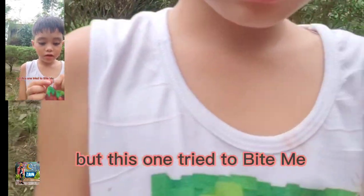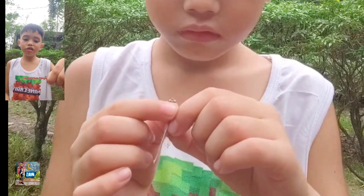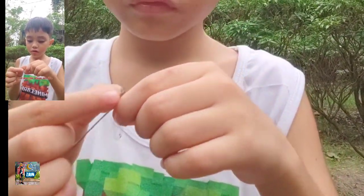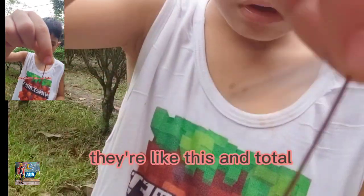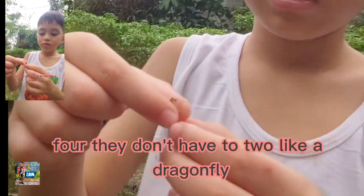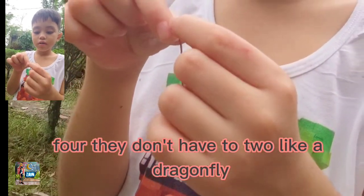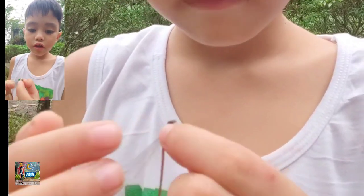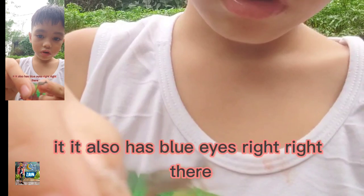But this one tried to bite me if I squish him. He also has fangs, and his wings are like this, but in total they have four. They don't have two, they have four, like a dragonfly. But it's called a damselfly, okay? It also has blue eyes. Right there.